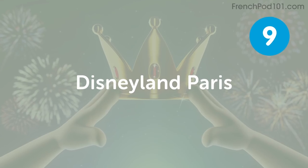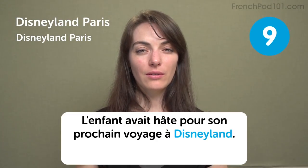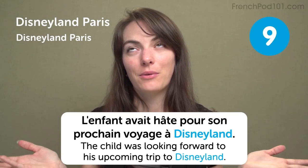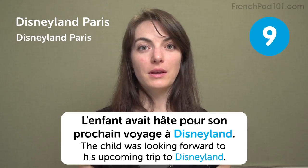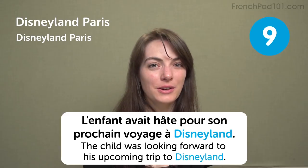Disneyland Paris! I like it there. L'enfant avait hâte pour son prochain voyage à Disneyland. The child was looking forward to his upcoming trip to Disneyland. Everyone is looking forward to their next trip to Disneyland, come on, even adults. And the rides, all the rides. And the queuing, all the queuing. I like Space Mountain. Which one is your favorite ride?